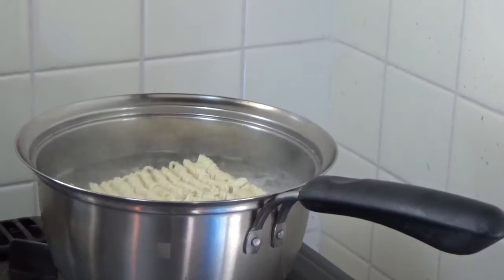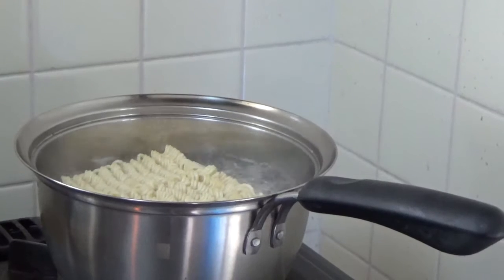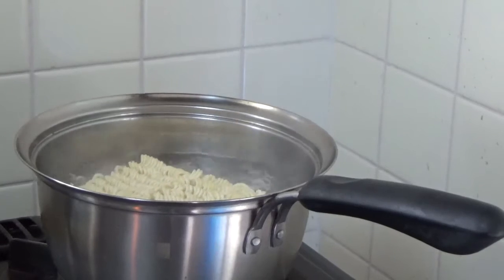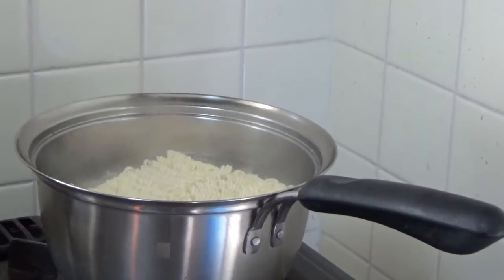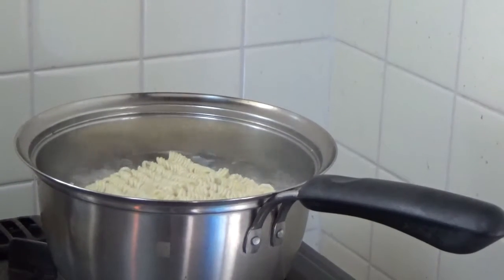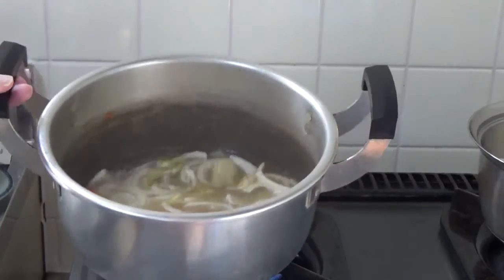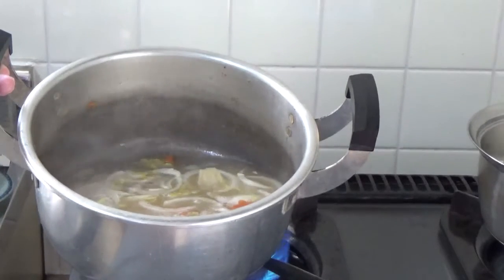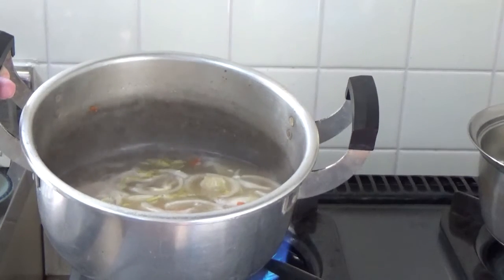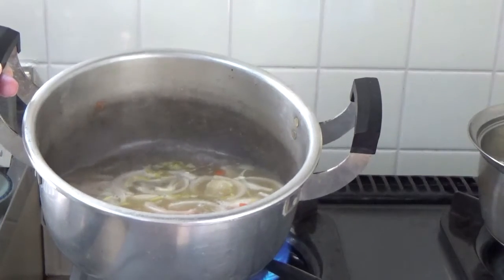Now I'm boiling dried noodle and the hot water. And this is ozoni soup, which I cooked last night.